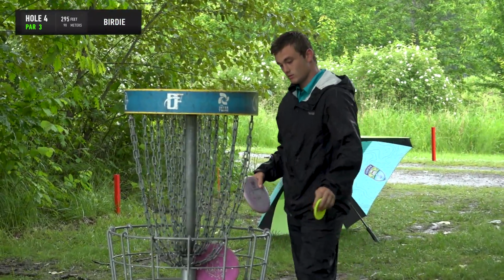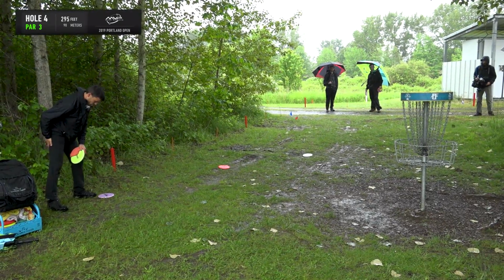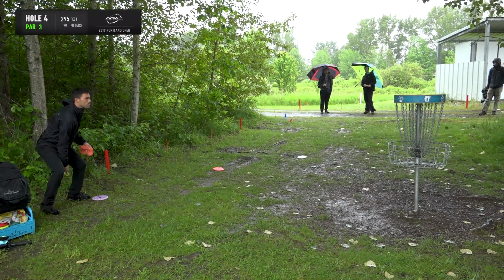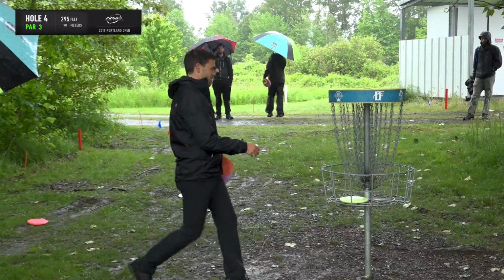There's KJ getting a stroke on the card. That's a birdie he needed. Get his round going. Exactly. Dustin saving par. Hopefully the other guys will as well.